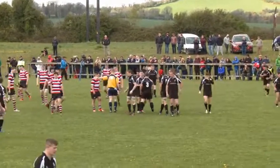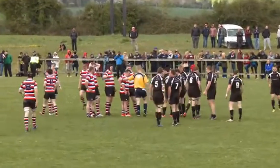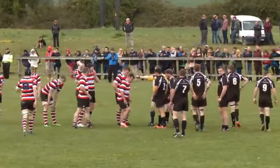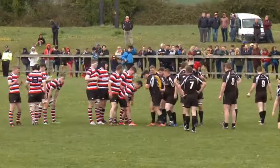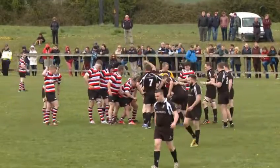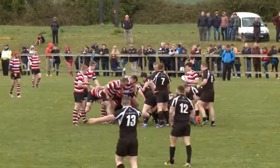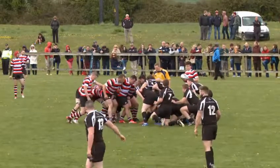I'm very impressed, Dermot, with the distribution of Rory McInerney, the out half. He's got a lovely spin pass off either hand, and he's certainly giving some space outside for his outside backs to try and make progress. And again, they look dangerous there, going down the right hand side. They just haven't been able to make that final incision, but they certainly look like quite a talented backline.